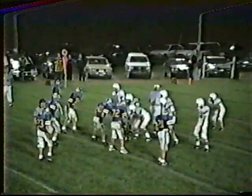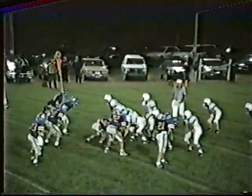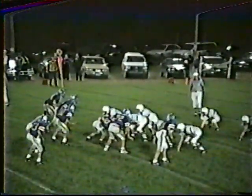Start of the fourth quarter. Todd Hennington, tackle on the play made by number 21, Trey Herdick.